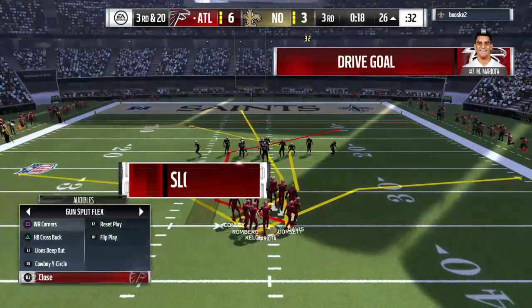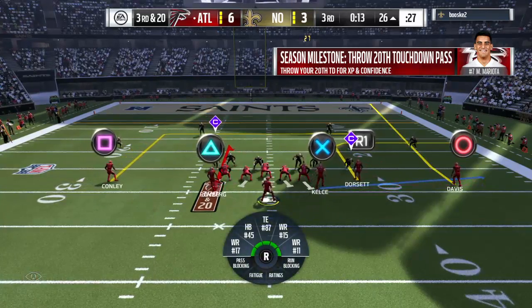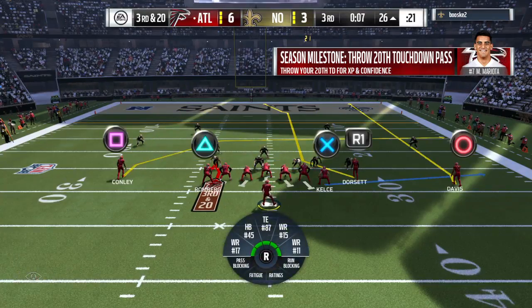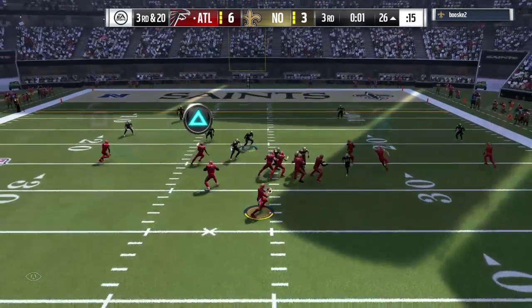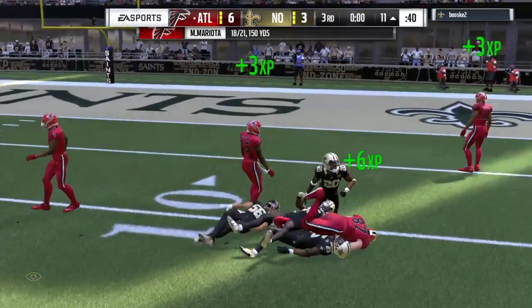Seventh play of this drive coming up, but a long way to go on 3rd down. They come out 5 wide, 3 of them to the right side. So it's 3rd and long, and defensively not a real surprise. They're in the dime. Now they'll throw here out of the gun. To the right side, it's Kelsey.